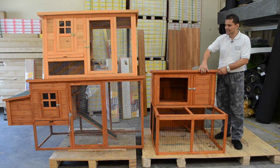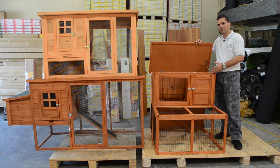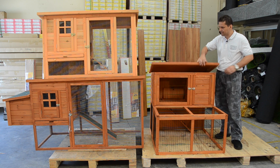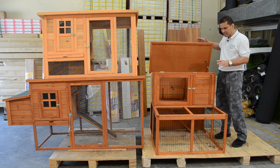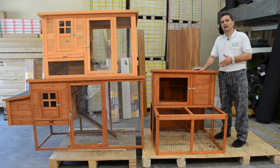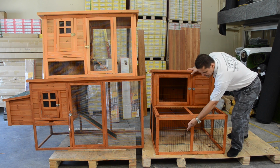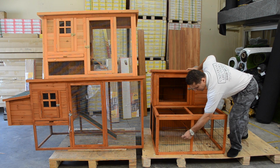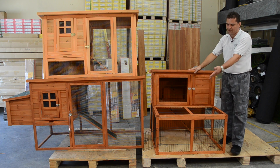This rabbit hutch here has a removable roof, so if you want to easily get to your pets and easily clean the coop, it's just a simple case of lifting up the hinge on the roof. And one feature this rabbit hutch has that most of the rabbit hutch products sold online don't is a flap door at the front, so you can easily just open this piece here and your rabbit can easily get in and out of the rabbit hutch.